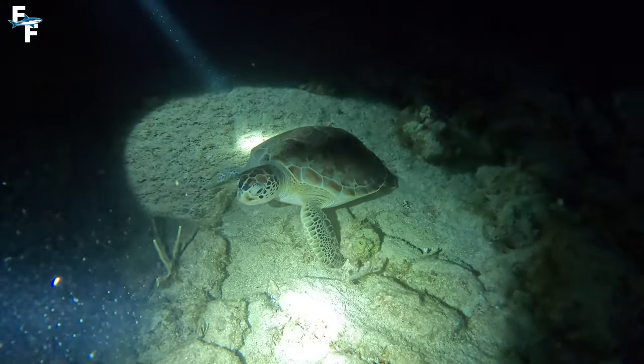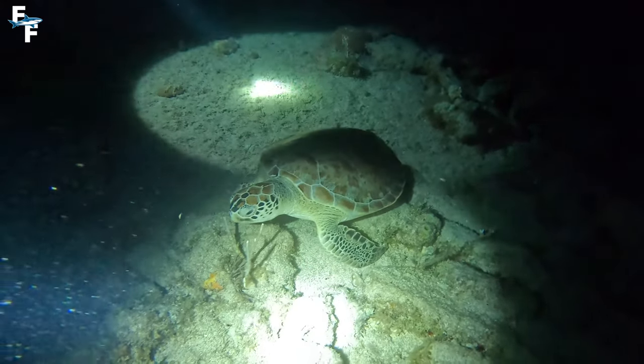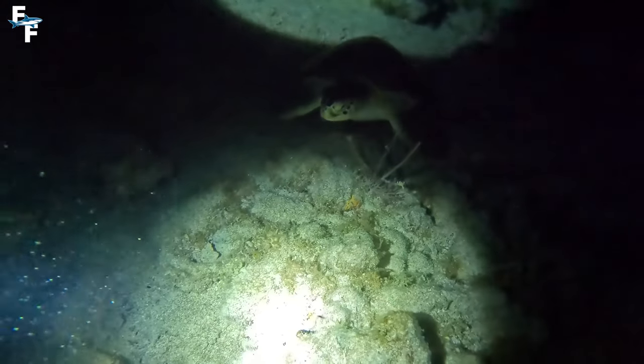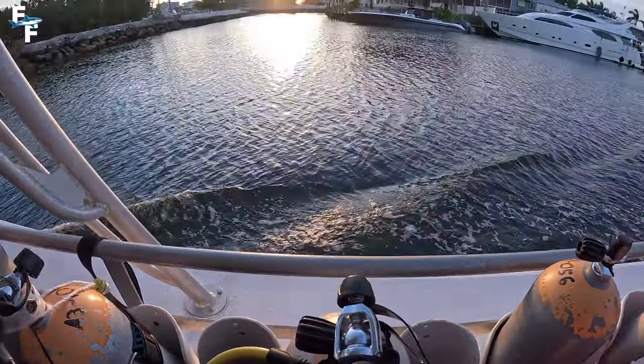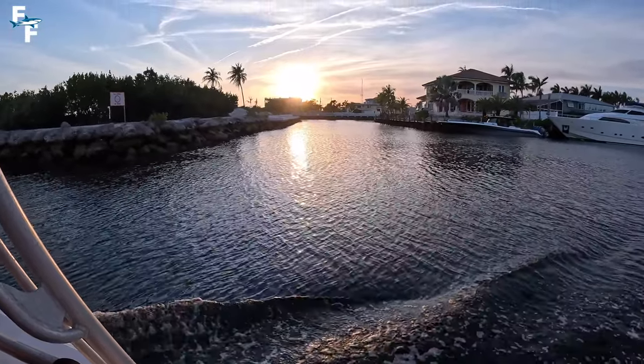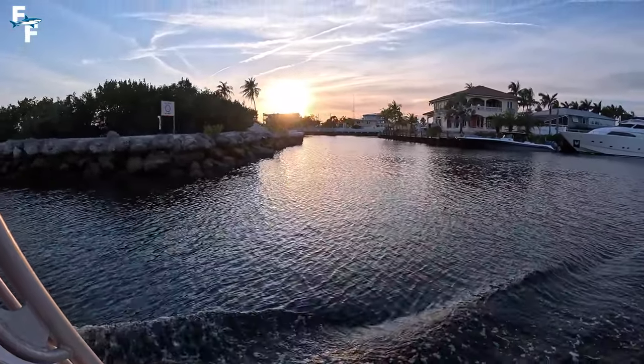But after spending an hour on this wreck, it was time to head back up to the boat and towards the dive shop. For my first ever night dive here in the Florida Keys, this was an awesome experience. I can't think of a better spot than the BENWOOD WRECK for a night dive, because everywhere you look, you're gonna find something cool hanging out.